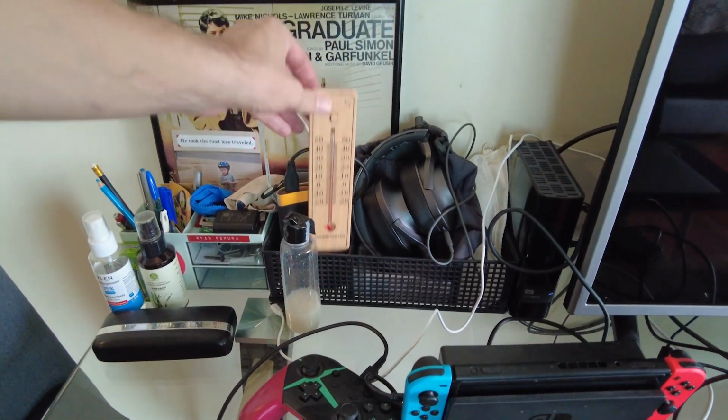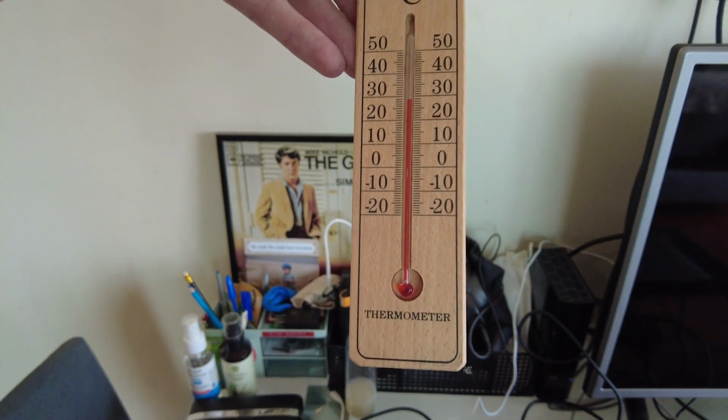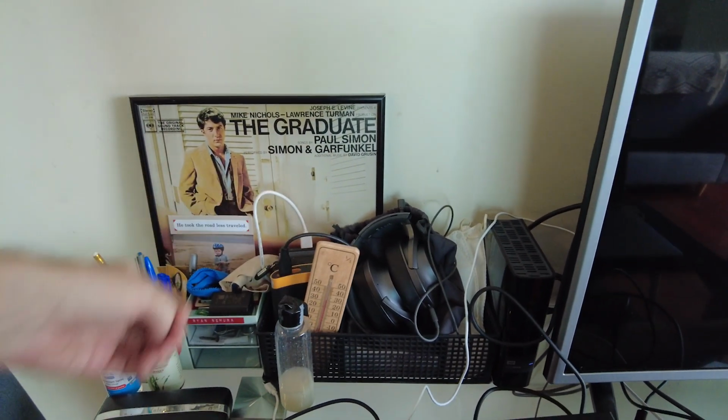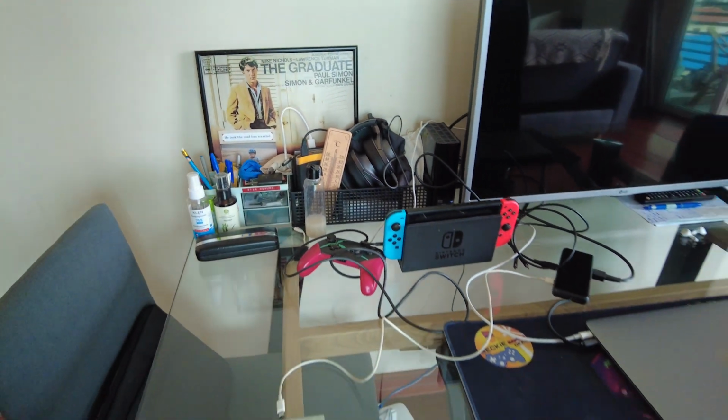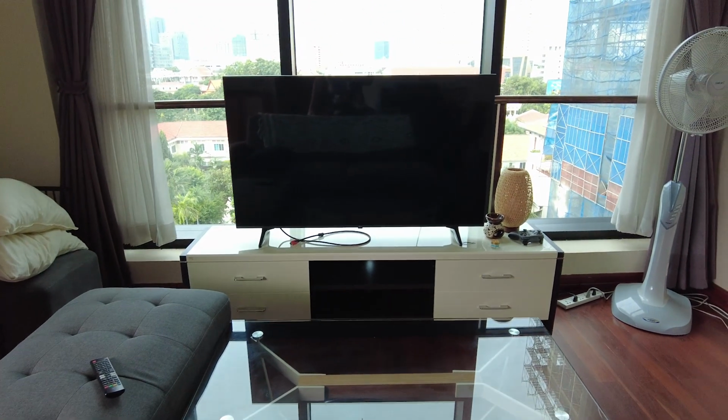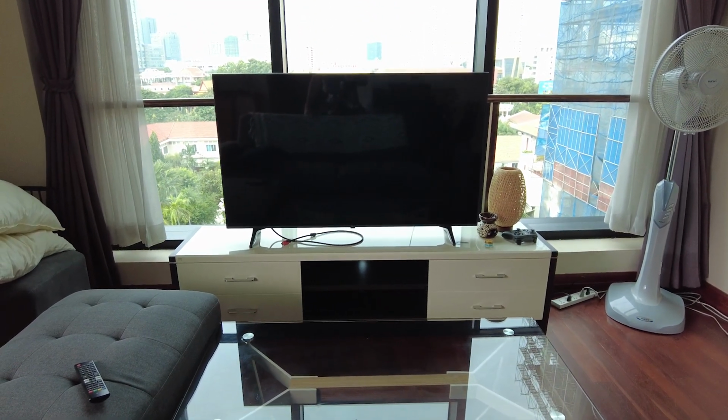I like to keep this here just to remind me how hot it is. It's currently sitting at 30 degrees. It's actually cooler than usual. It's been nice lately. Usually it's 32 degrees in here all the time. We bought this TV. We bought it because we wanted a bigger TV. We wanted a second TV.